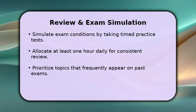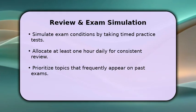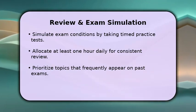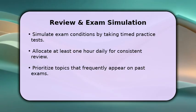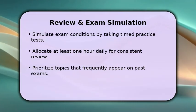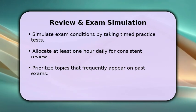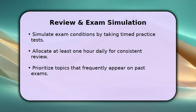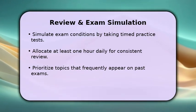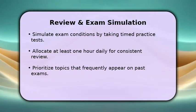As your exam approaches, shift your focus to review and simulation. Take timed practice tests under exam conditions to build endurance and manage time effectively. Dedicate at least 1 hour daily to consistent review, revisiting challenging topics, and consolidating your knowledge. Pay close attention to topics that frequently appear on past exams, as these are often key areas of focus. This final push will ensure you are fully prepared.